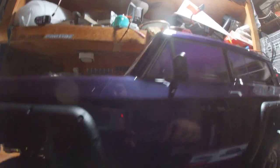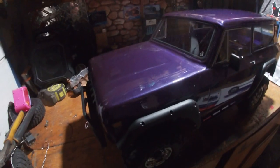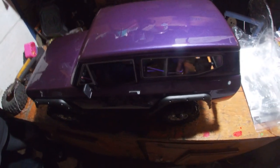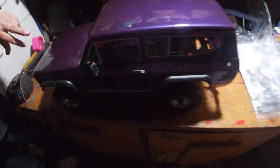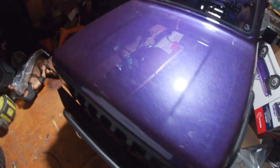Nice. Oh yeah. Can't forget the mirrors out. Oh, you just took a piece of plastic. Oh, is that a gas tank? Really? Wow. Super scale, guys. Good job, Red Cat. I like it. Merry Christmas to my husband. Thanks, dear. I can't wait to debut this in a video. Window. Got a decal. Red Cat. Awesome. I've been wanting one of these since it came out.